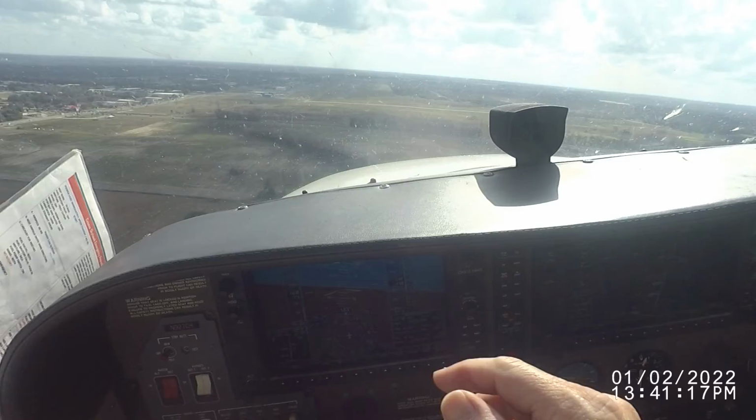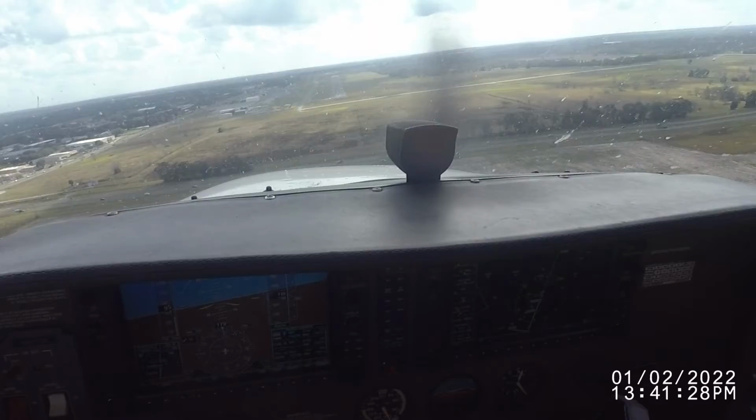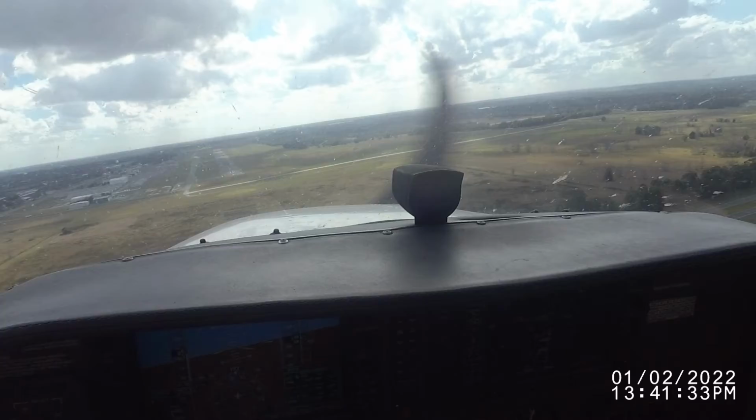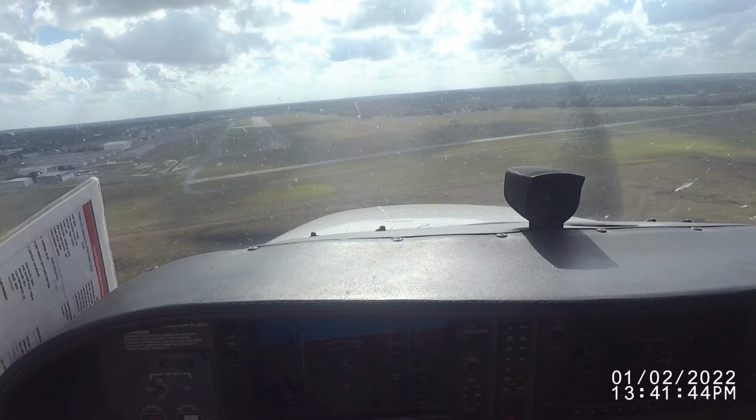Okay. Throttle back, and we can go 10 degrees. Alright, 10 degrees, looking good. And we're at the white arc. Yep, inside the white arc, looking good. A little high, but that's okay. Speed up. We've got a nice crosswind here. Yeah, it's a little bit of a crosswind going on right here.